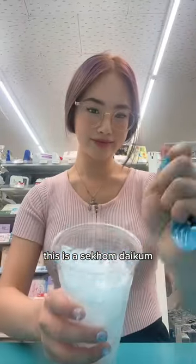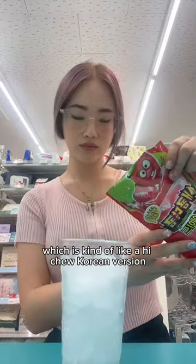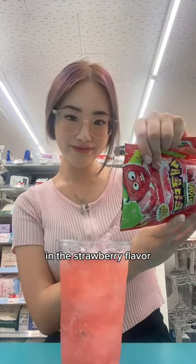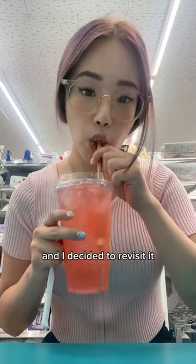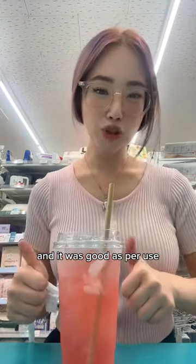This is saekkum-daekkum, which is kind of like a haichu Korean version in the strawberry flavor. I've tried this a while ago and I decided to revisit it, and it was good as per usual.